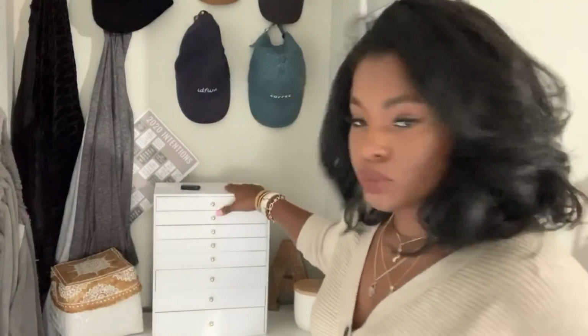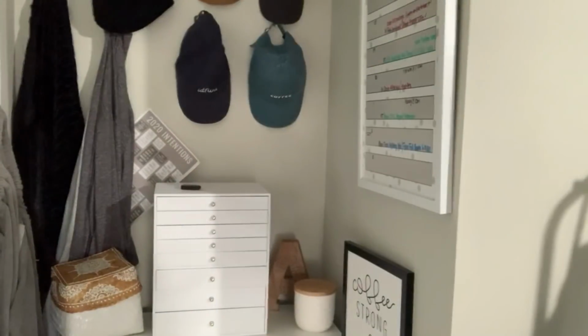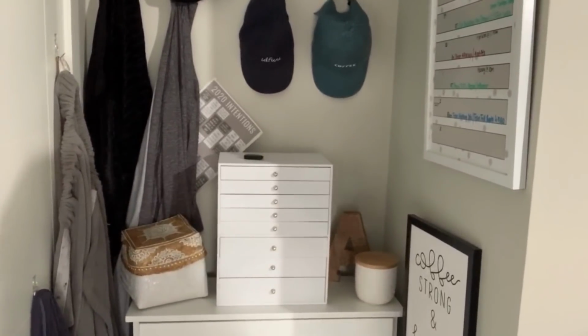So I just had a lot of separate jewelry organizers that I wanted to be able to compile into one. That's probably the most expensive thing on this journey. It was about $70, but it was definitely worth the investment because it's all able to be housed here, nice and cute. And then I just have it tucked behind the door in my closet, sitting on some shoe storage. So really cute. I think they have it in other colors, but I was obsessed with white.